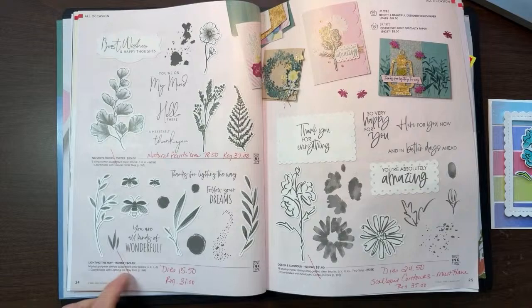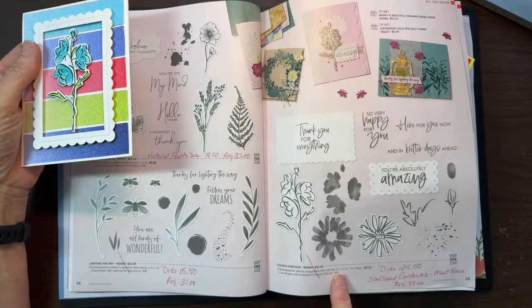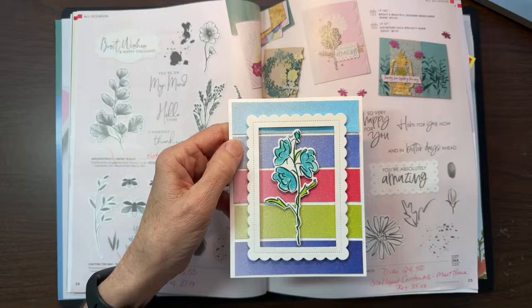Now, these are called the Scallop Contour Dies. I think these are my must-have dies. They coordinate with the Color Contour stamp set, which is retiring. The dies are retiring. We'll be keeping mine. But you can see it coordinates with the stamp set. But then those were the dies where I got all those awesome rectangle scallops. So the dies are marked from $35 to $24.50. So that's a great deal.